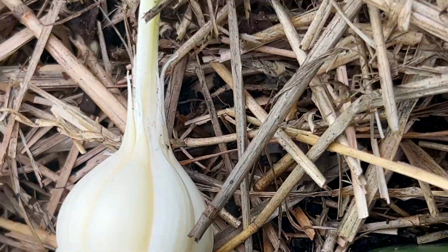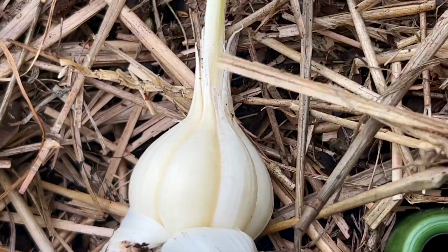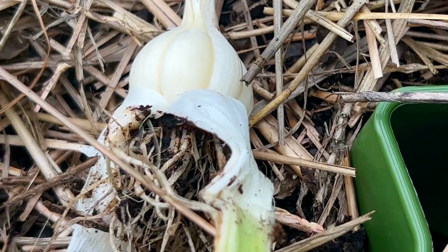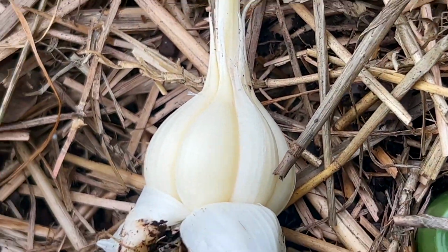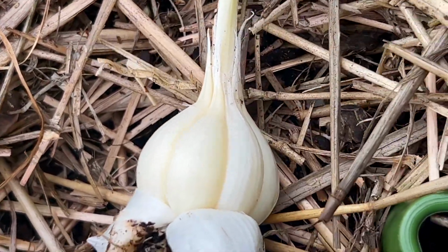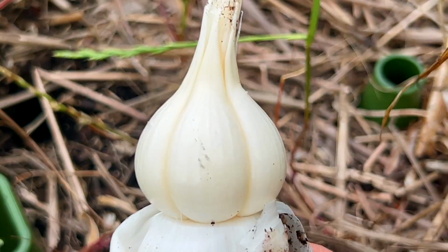Okay guys, I did a couple videos on the garlic that I planted, and I was gonna just leave them or pull them and replant some other stuff, but after all that and some comments that you guys made, I decided to leave them just to see what they would do. And here's one. I've got several more to pull, but I just wanted you to see. They're small, but they're beautiful, and that is the German hardneck garlic.